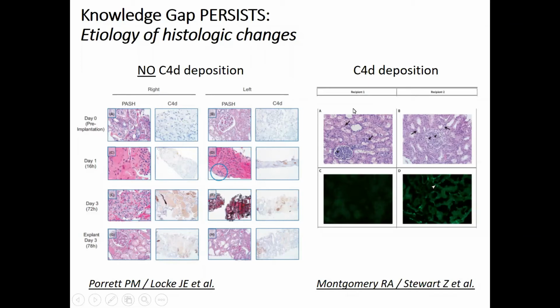In Dr. Montgomery's study, they had improved findings on H&E. I'm afraid I don't know exactly when these biopsies were taken during the course of their transplant, but in both recipient 1 and recipient 2, they did not report any TMA whatsoever, and the histologic appearance of the kidneys was quite good. Below in panels C and D, you can see the results of their C4d staining. In contrast to our study, they used immunofluorescence microscopy, so that explains why the C4d staining in the two studies looks a little bit different.